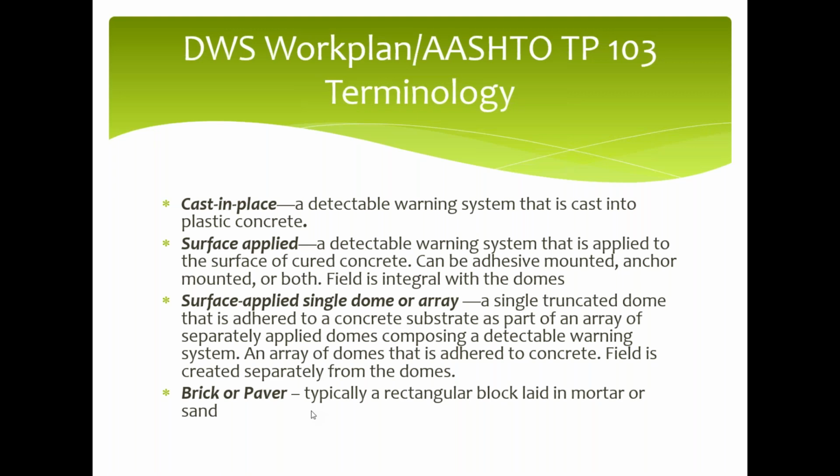It involves single truncated domes that are adhered to the substrate as part of an array of separately applied domes, or domes that are created at the time of installation. The field in all these cases is created separately from the domes. And there's also brick or pavers, which are exactly what they sound like. They're brick shapes, pavers, that are typically rectangular blocks that have the detectable warning blisters on them.